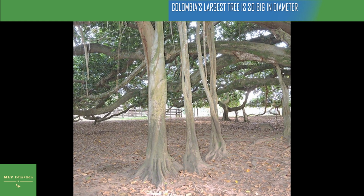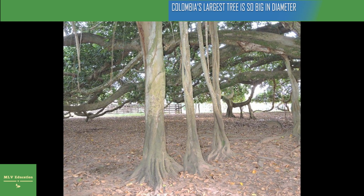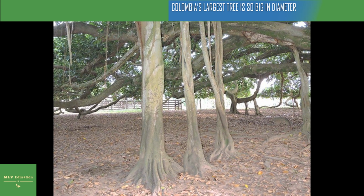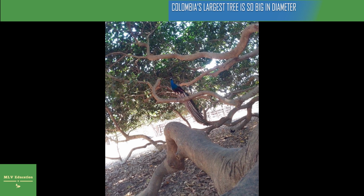Image credit, Simbra. But the tree this article is about is different. It's not another iconic Samanea saman, even though it really looks like it. No, it's actually a ficus, commonly known as fig tree, the popular ornamental plant you will find in gardens and homes all around the globe. And it has grown huge.